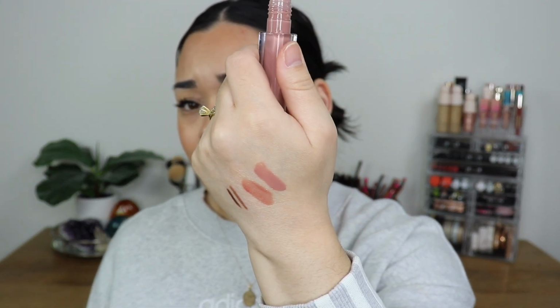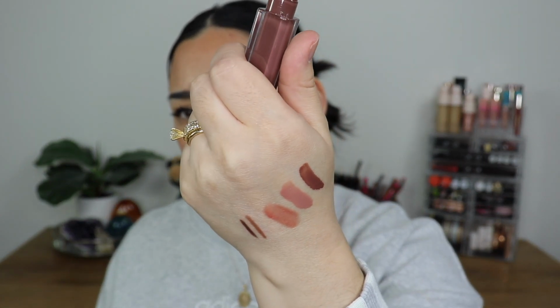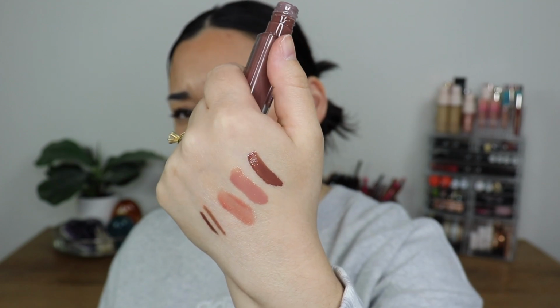This is the shade Skin Deep. It is a nude shade. It is more on the pinky side, but this is just one that I cannot go without. The next shade we have here is Work It. This is the shade right here. It is a brown shade, but it is more on the pinky side.